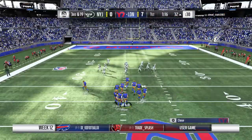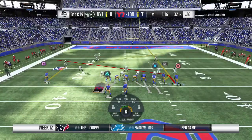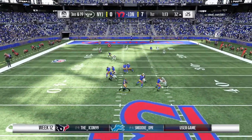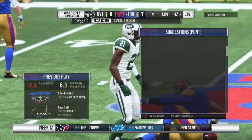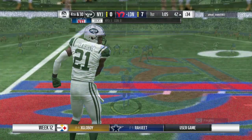An incomplete pass on that last play, and that means they'll need to come up with something here on third down. From the gun, it's Ryan. Nowhere to escape, and he goes down. And that is the 3rd sack this offensive line has allowed this first quarter.